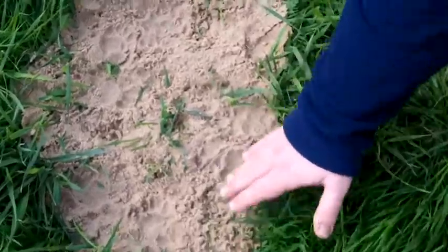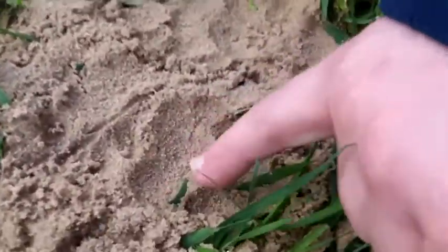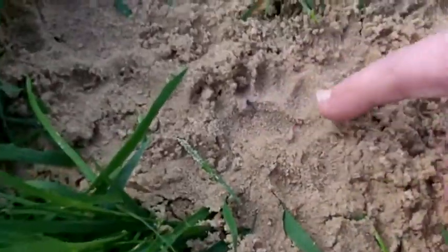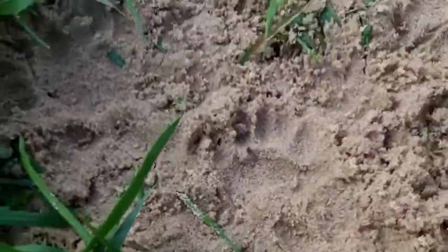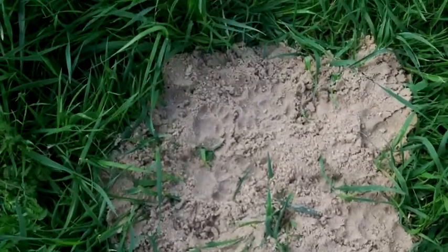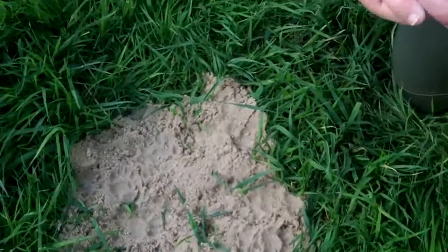But you can also see in here there's large pad prints, a heart shape, and you can see the toes in the front. You can see a more impressionable pad print there, and a bit of chaos going on. There's been a bit of movement about this one. Where we left these sand pad traps was basically on paths that we knew the badgers would use, but because of their sensitive smell, they weren't going to miss out on the opportunity of a handful of free peanuts.